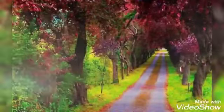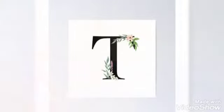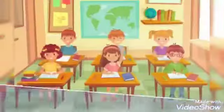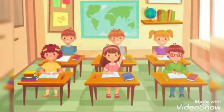Let's start today's English class. Last class we had studied S letter. Today we are going to learn T letter words. Do you like rhymes? Let's hear a rhyme.